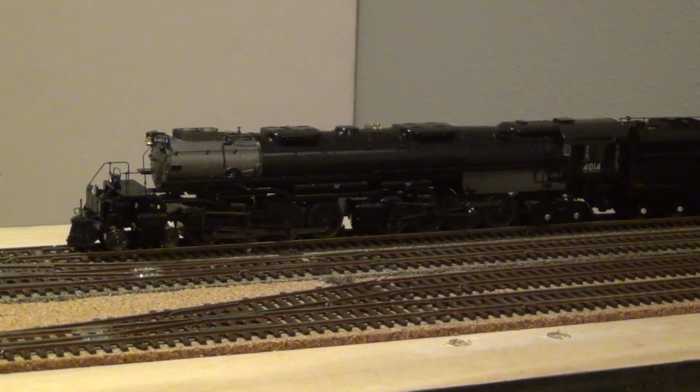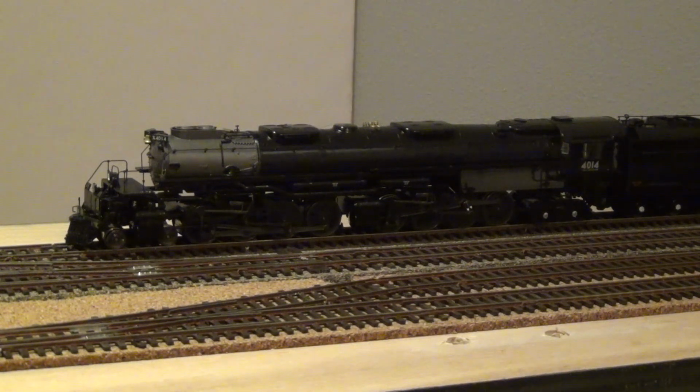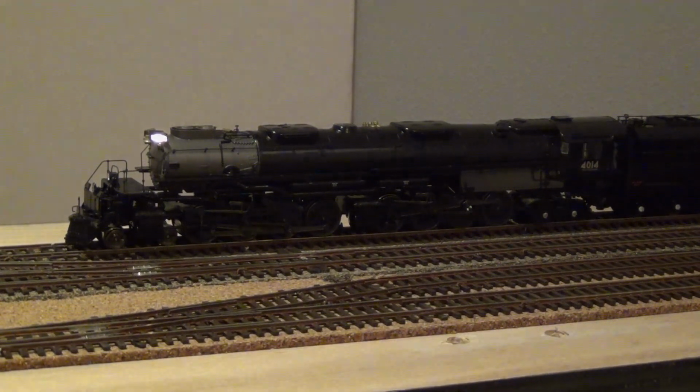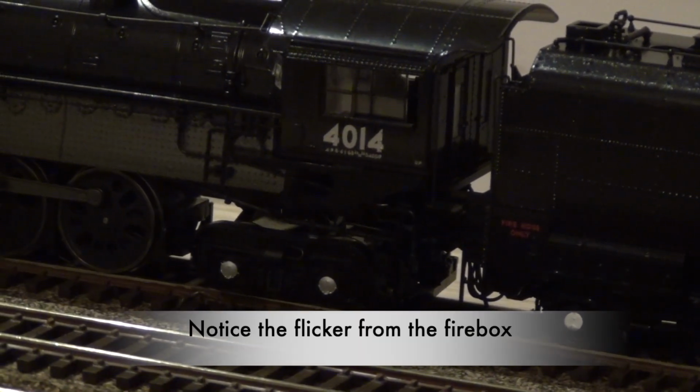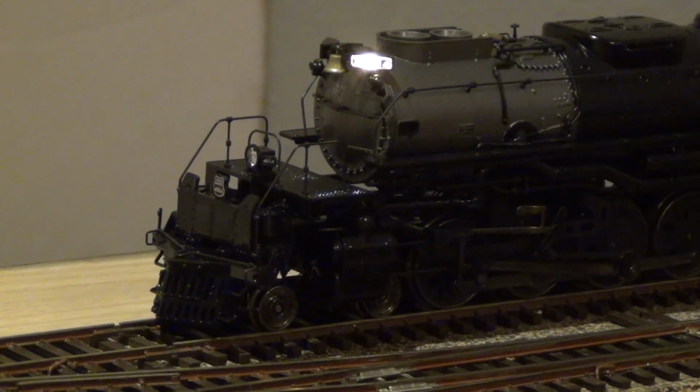Okay, so you can see I have this on my test track here. I'm going to go ahead and apply track power, and it should run through its startup sequence right from the time I apply track power. Okay, I'm going to go ahead and run through the functions real quick.